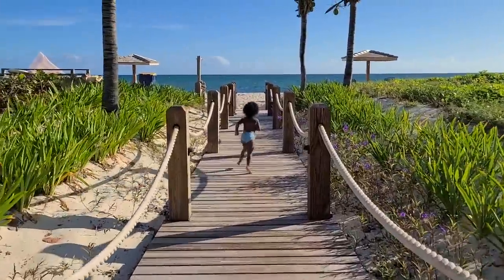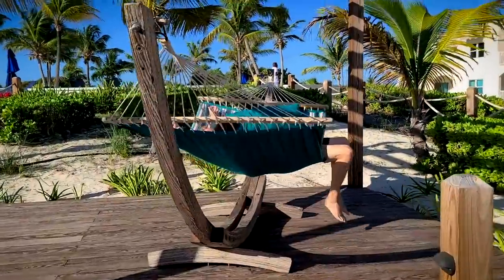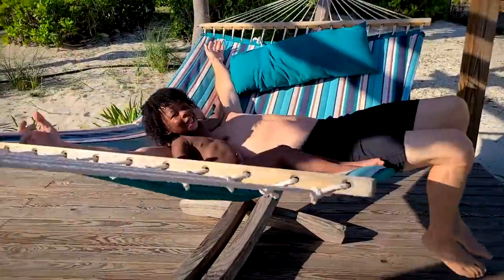So, I wanted to start this off because we just finished our beach walk and Tyanna played on the beach this morning, and now we're headed to the pool for her morning swim. Quick pit stop at the hammock for these two.